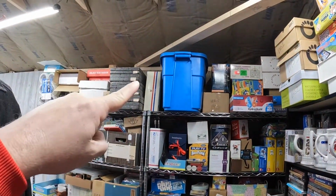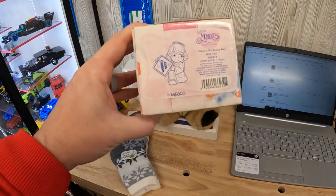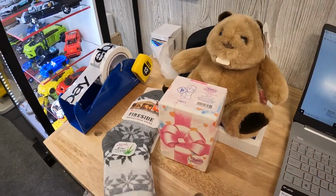I sold another Precious Moments figurine, and I moved my box. It's up there. I'm gonna grab that off camera. This one is one of those little angel figurines. There's no wrong way with you, and that one I think was a new one, and it sold for $9.99 plus shipping.